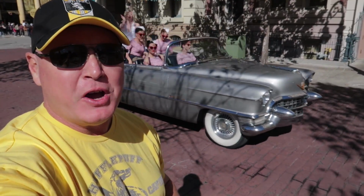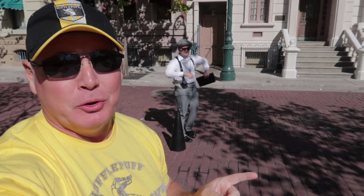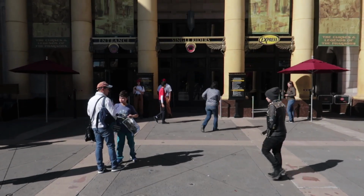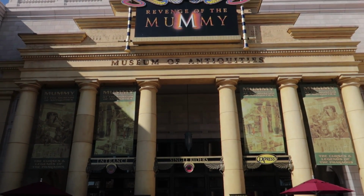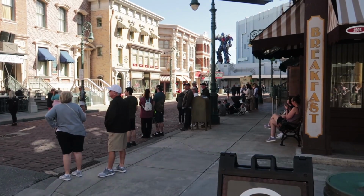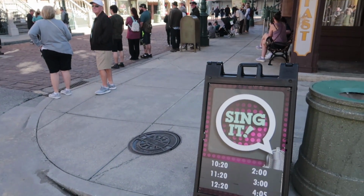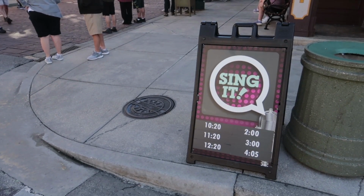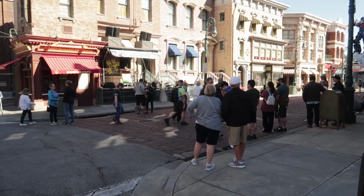I would love to tell you my favorite show here at Studios. I just can't decide between Marilyn and the Blues Brothers. Between the two parks, Mummy is not my favorite ride, but it is my favorite ride here on the Studio side of things. And I should mention, there is one other show that happens here in the streets of New York, in addition to Marilyn and the Blues Brothers, and that would be the Sing It show, which happens right here near the Blues Brothers stage.